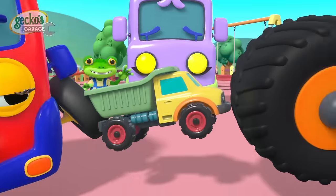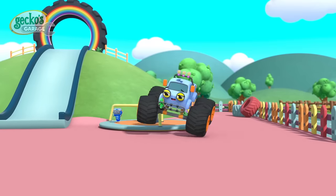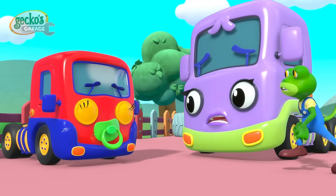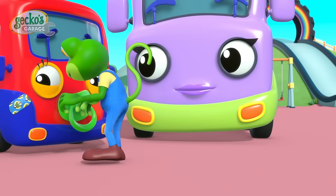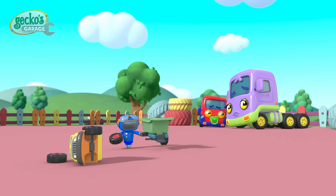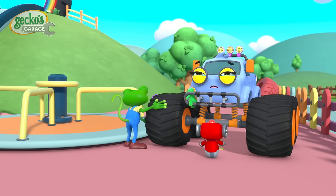Make sure you share it. Truck, you've got a boo-boo, but you'll be okay, I promise. Molly? Let's take a look at you now, Molly. Are you okay?